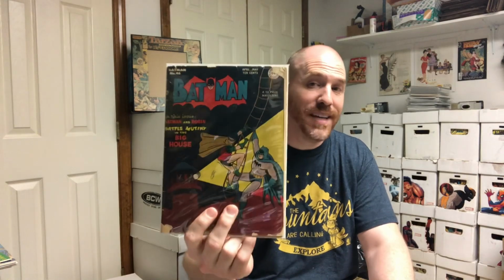Batman number 46 from 1948. I have this listed in my eBay store right now for $500. It's got 2 watchers on it. I just put it up recently. These have been up for a while. This one and this one. They're currently in my eBay store. One of them I have up for around 60, one of them around 40. No watchers.